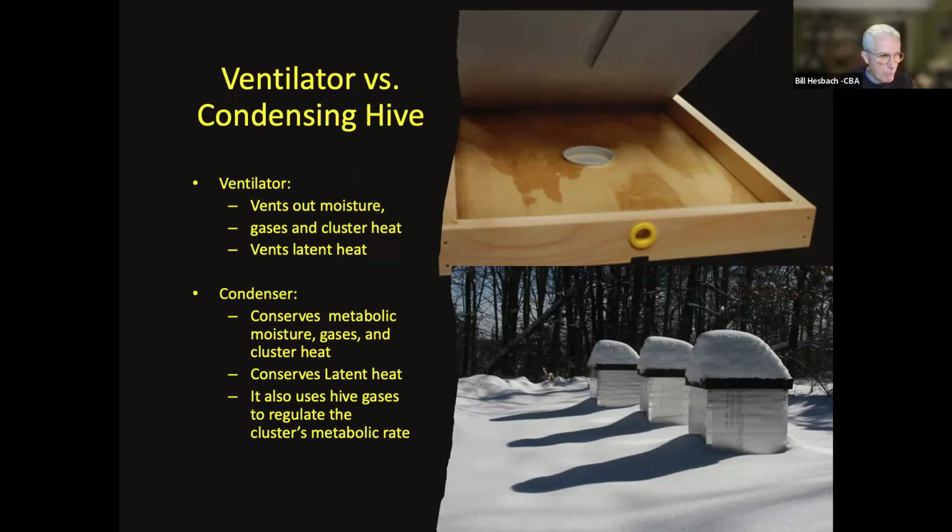And those droplets of water also serve another purpose, because that metabolic moisture that accumulates on the sidewalls of the outer frames, down around the bottom, and possibly on the top where the cluster isn't, is used by bees during the winter to thin honey and get on with the business of trying to feed and eat honey, right? So it's a valuable resource to have water, liquid droplets in the colony in the wintertime. Maybe that's a little counter to your beliefs, but that's what happens naturally. And we've got a lot of data to support this at this point.